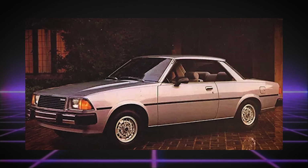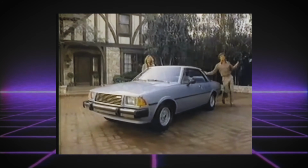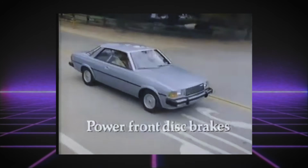We looked at Celica, Accord, and Scirocco, but when we looked at this new Mazda 626, that's all it took. Just one look, that's all it took, yeah, just one look.